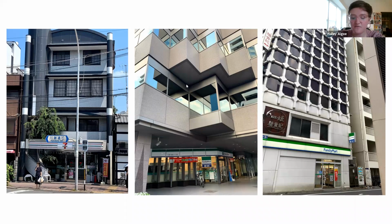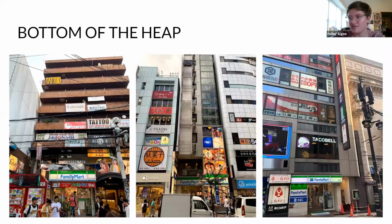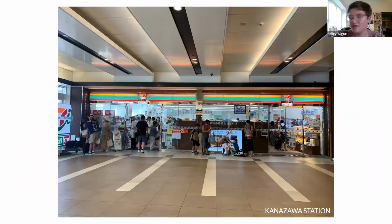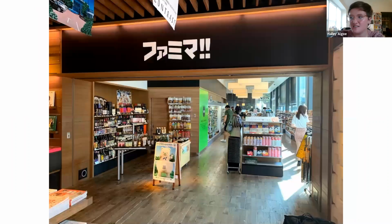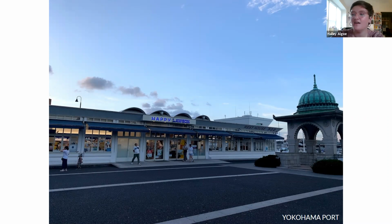I think that there were a few, particularly that one in Yokohama that was abnormally large. Those are usually ones that are intended to be destinations. This is a Lawson that everybody in Yokohama knows about. It's also a place that has a restaurant attached to it. I think that they take on a bigger size when they are intending to draw attention to the brand rather than to just be a part of everyday life.